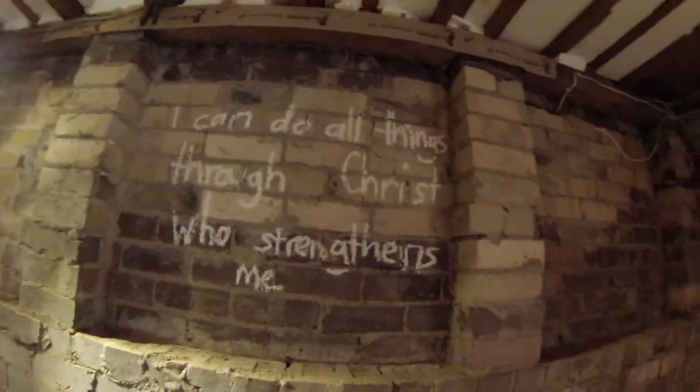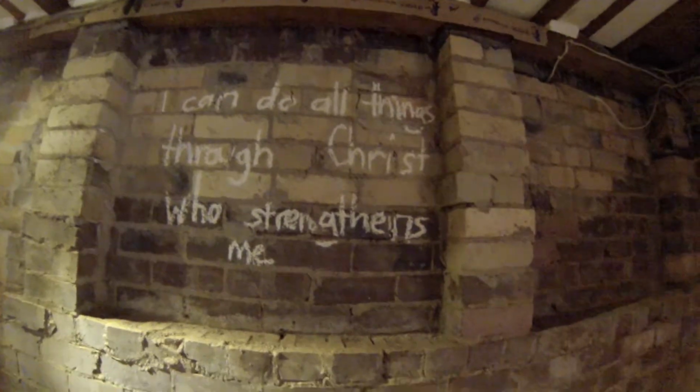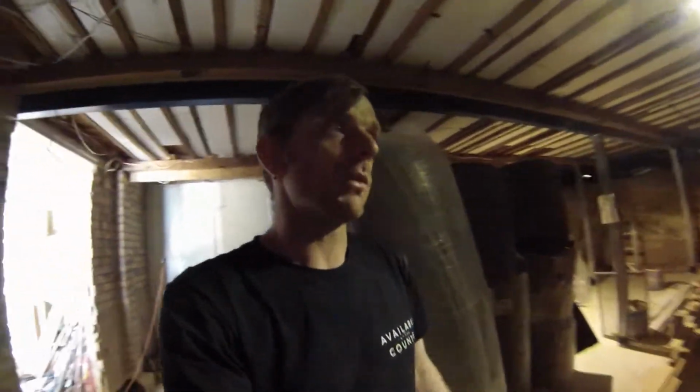So that's an update from me, a little bit longer than I thought that I'd take to do it. But finishing off, this is the verse that enabled me to fill 22 skips of dirt and rock. I can do all things through Christ who strengthens me. And that is absolutely true.